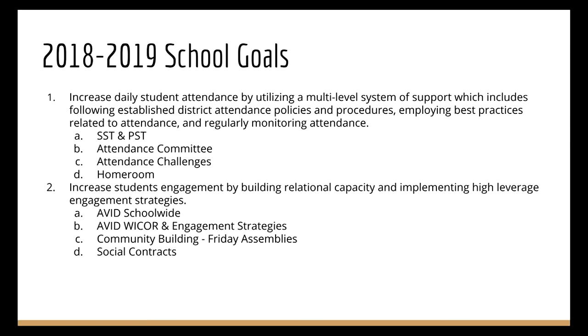So first, I just wanted to begin with sharing what our 2 goals are from our theory of action this year. Just based on past data and just reflecting with our team, our first goal is really around increasing daily attendance by utilizing a multi-level system of support, which includes following established district attendance policies and procedures, employing best practices related to attendance, and regularly monitoring attendance.